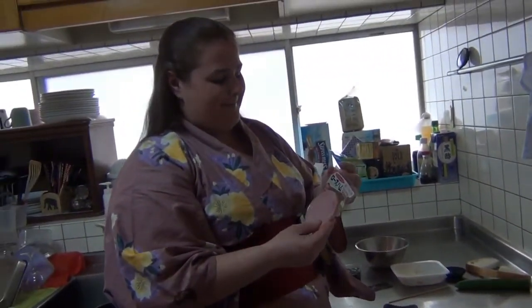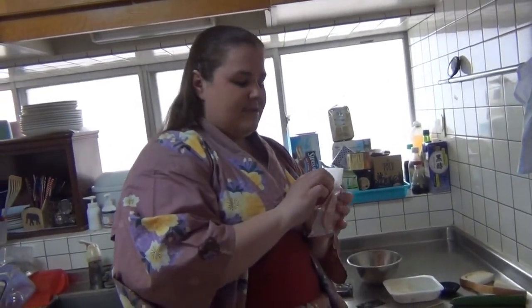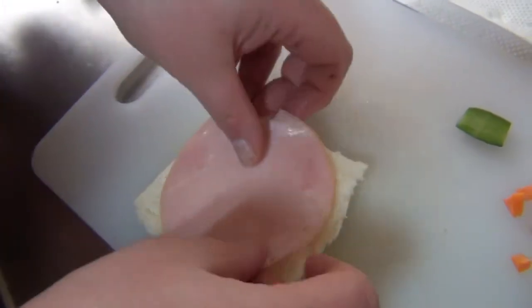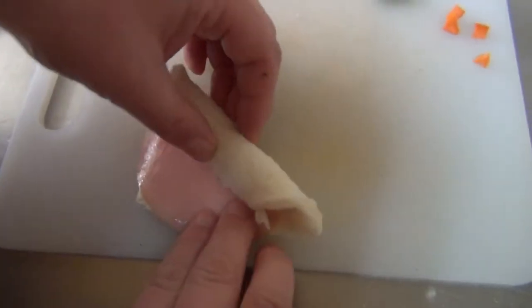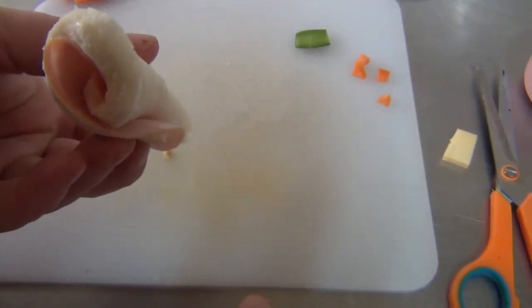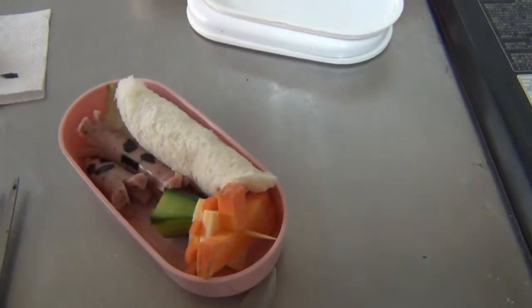I'm going to take some ham. You can use any sandwich meat, but I have ham here. It's not real ham. I'm going to put it on my bread, and then I'm going to roll it. But I'm going to start with the triangle pointy end, and I'm going to roll it like this. Okay. And then I've got a special wrap sandwich. And I'm going to put that in my bento box too. But it's long, so I'm going to have to move all these a little bit. And then it's all squashed.